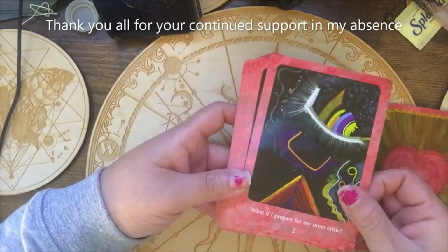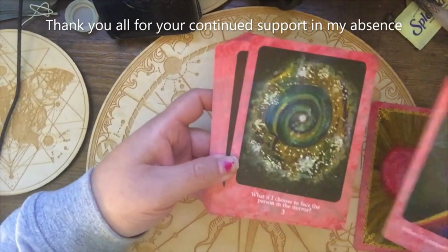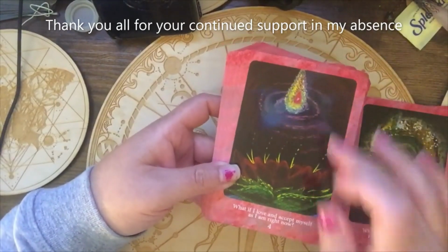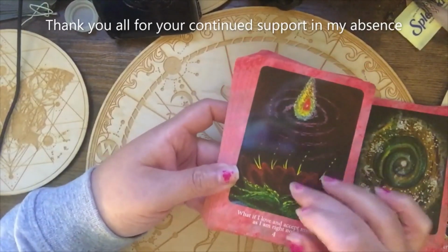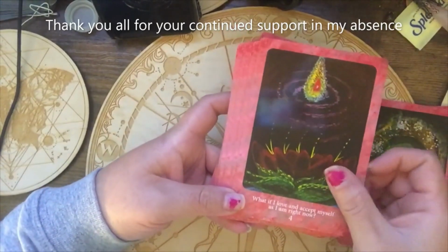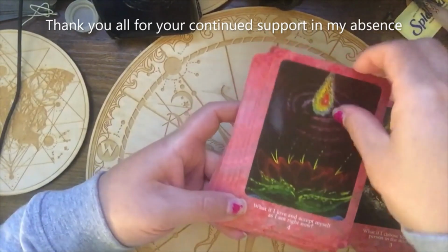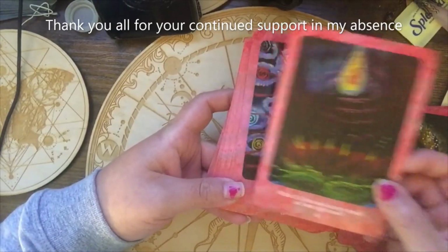What if I prepare for my inner critic? What if I choose to face the person in the mirror? These are very thought-provoking prompts. And not only that, the background or the photos themselves help to create a place for your intuition also to kick in, in my opinion. What if I love and accept myself as I am right now?